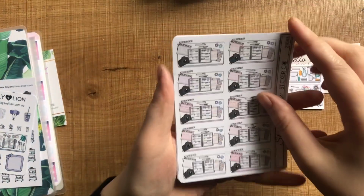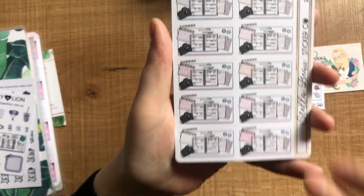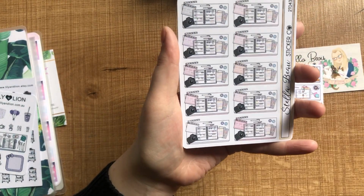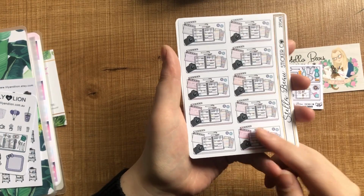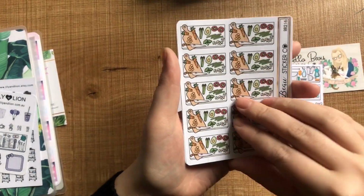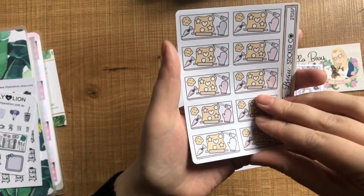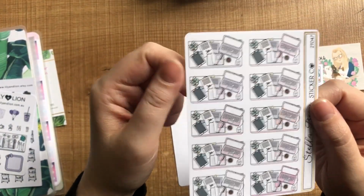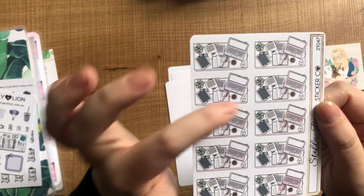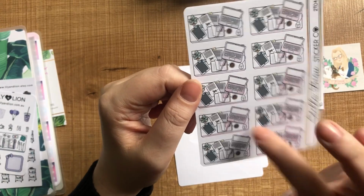Then for the actual sheets, I purchased this film plan with me one. I really like these. It's very subtle color differences, but I really like these pastel colors. I feel like they match kits and things that I use very well. I got this little chopping vegetables or food prep one, this baking one, and then this one, which I think is very multi-purpose. I'm thinking study, but it could be work, like it could just be admin, things like that. So I really like this one as well.